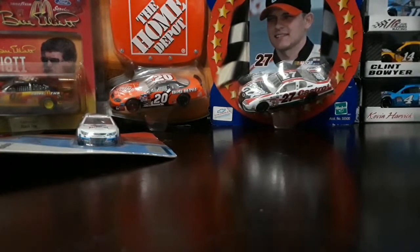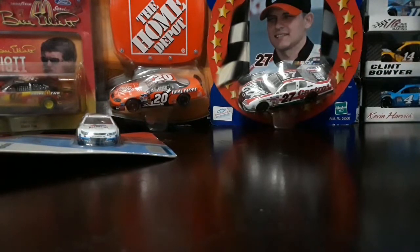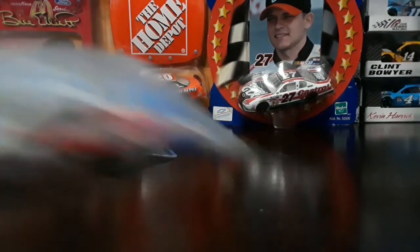Alright, let's see what other diecasts. How many diecasts do I have? I have like 3 more diecasts to show you guys. I've actually forgotten about this diecast. This actually isn't in this kind of packaging, so I'll show you guys the diecast here.